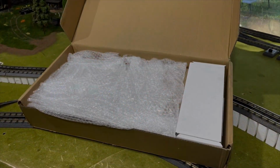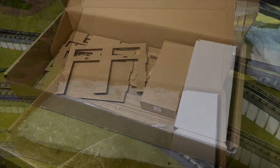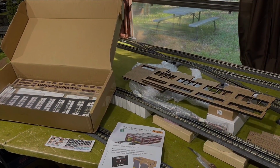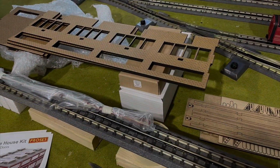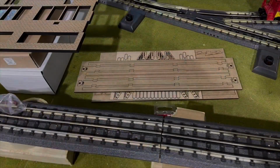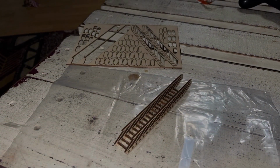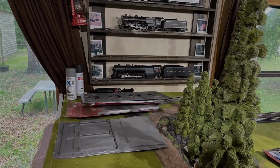Here's a look at what you receive once you order this kit. Everything comes in the box, but again, everything is very simple and straightforward. As mentioned, the majority of this kit is constructed out of this press board or fiberboard. The operating garage doors or engine shed doors do come pre-assembled with their electronics and wired up, ready to go. You just have to add power. Once you get your building constructed and put together, this whole assembly drops right in. You slide the doors into the grooves and it's good to go.